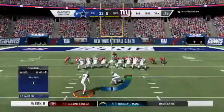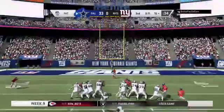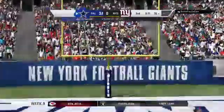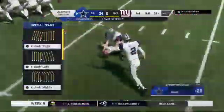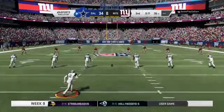Ezekiel Elliott with his 2nd touchdown of the game, number 7 on the year, as his guys continue to put this one out of reach. Walsh adds the extra point, and the lead will swell by 1 more. And so we have the touchdown.